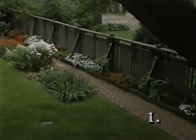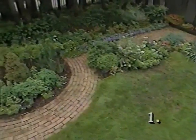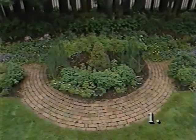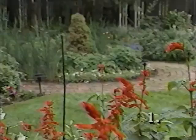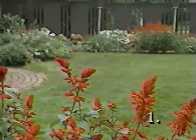This formal garden is laid out for a somewhat different effect. The brick walkway forms a square leading to a circle of plants in the rear. That's the formal influence. But the flowers and shrubs are laid out in an English garden style with mass plantings of perennials and annuals and no formal borders between. So you can actually combine formal and informal styles in the same landscape.